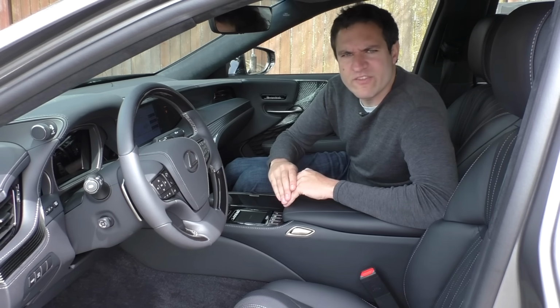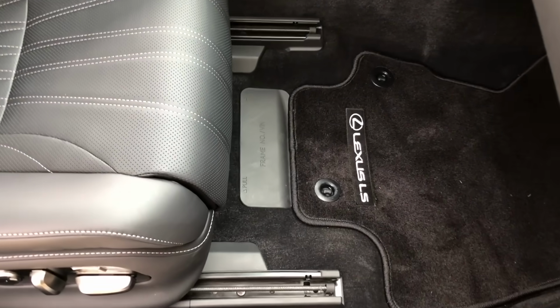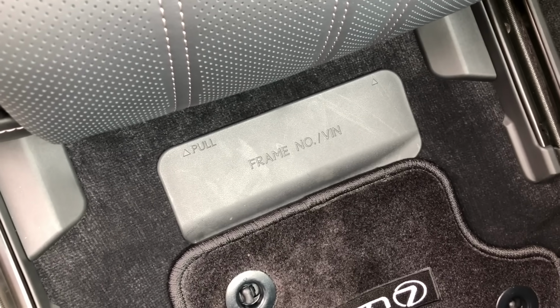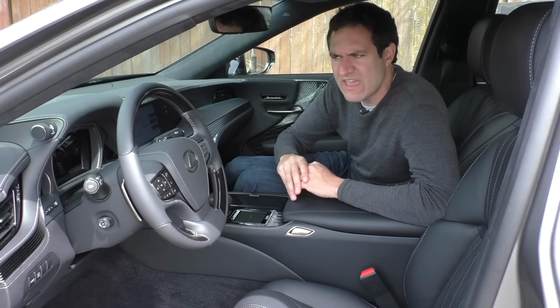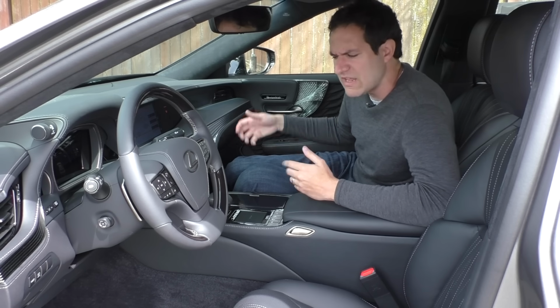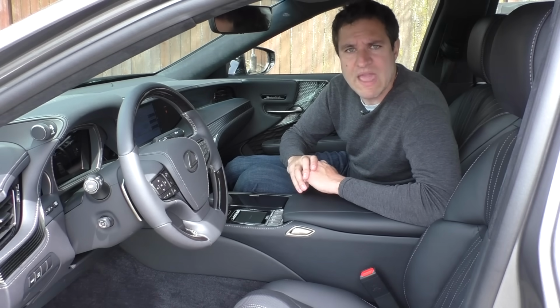Another interesting item inside this car is under the passenger seat. If you move the passenger seat far enough back, you will encounter a little plastic piece that says on it frame number / VIN, and then there are a couple of arrows letting you know where to pull. I guess this is like an extra location of your VIN and frame number in case someone steals the car and tries to change the VIN on the windshield. Maybe the police will think they won't be smart enough to change the VIN down there, and they could check it and find the car's real VIN and return it to its rightful pampered owner.